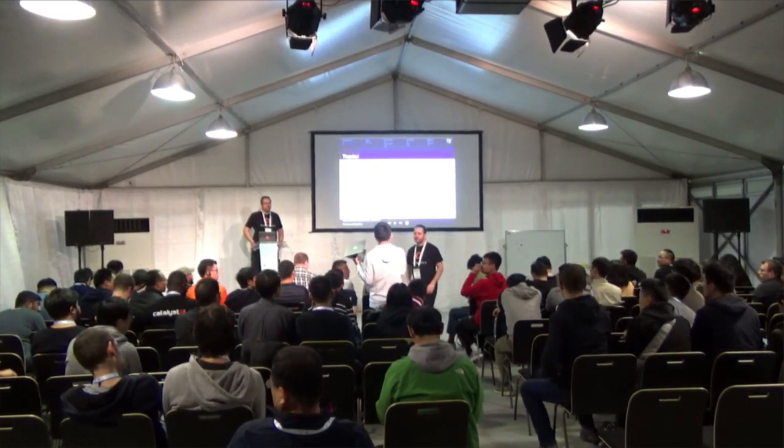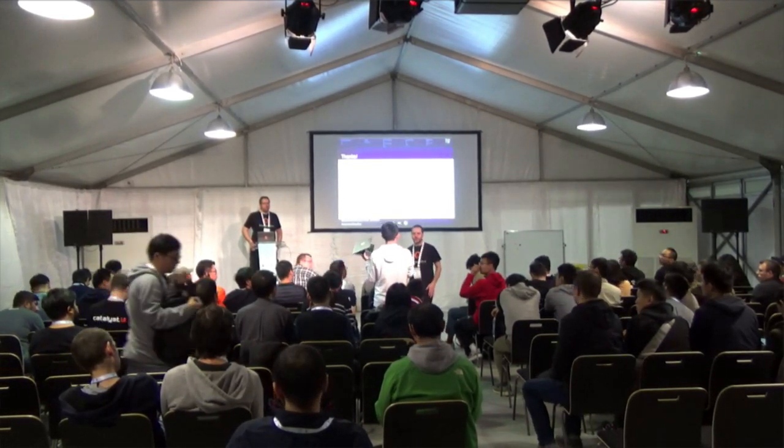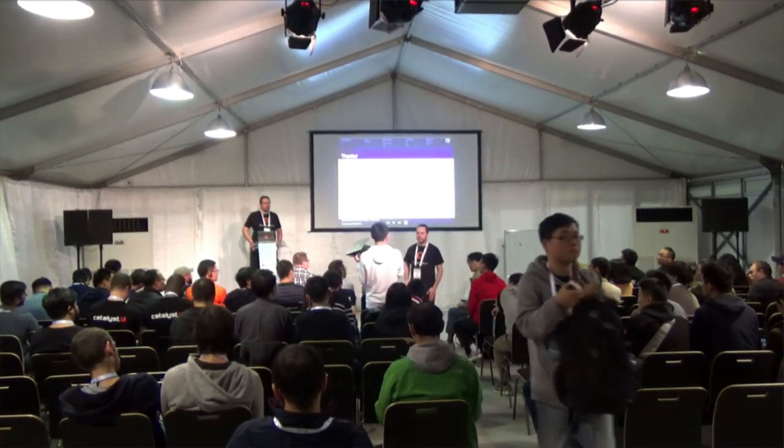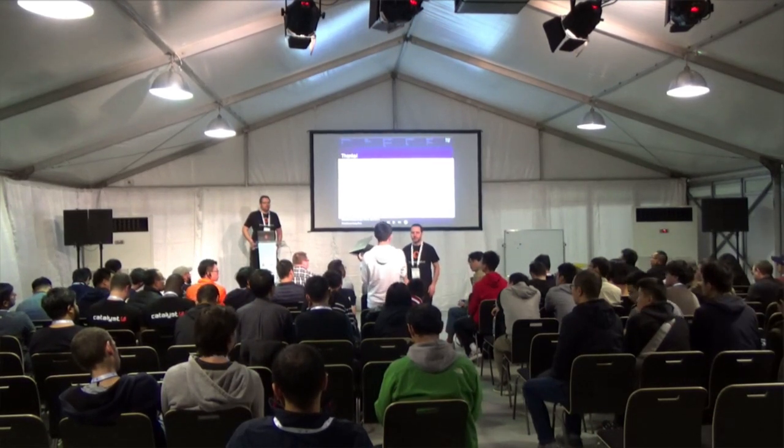We know that Prometheus only supports float as its metric type, right? And so I'm curious about what if I want to store a string as a metric?